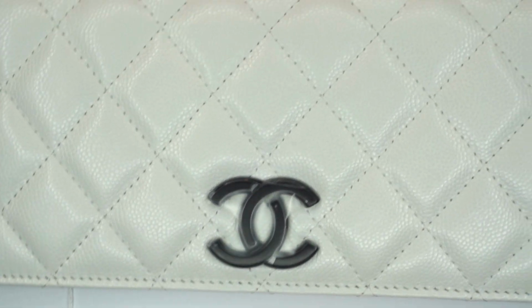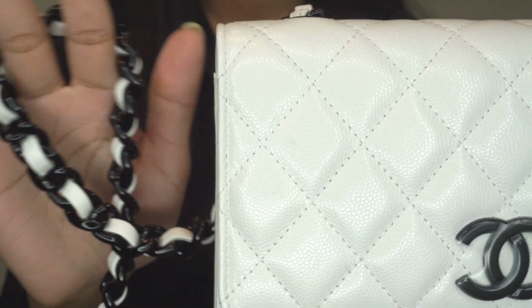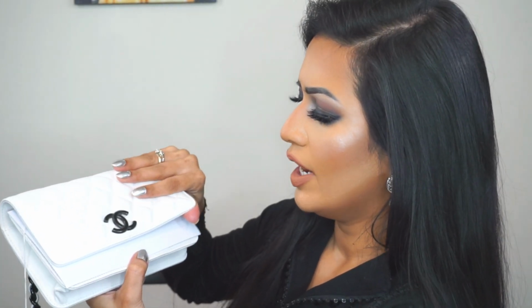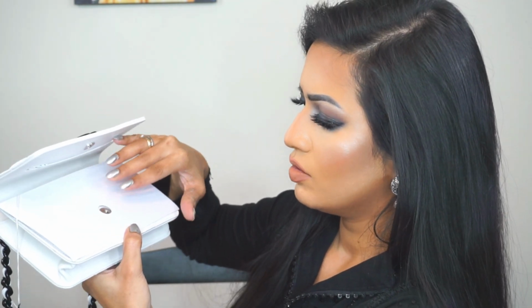Let's look closer. This is caviar leather, lacquered metal, and this is the chain. This is thicker than the other wallet on chain. I really love this bag. This is so bright white, and the black metal added more contrast to this.